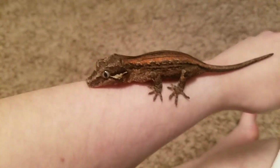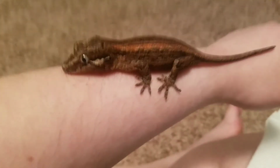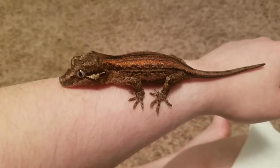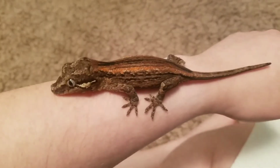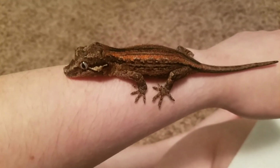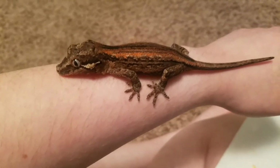But he's kind of getting a little bit more antsy, so I'm going to go ahead and put him away now. But yeah, I just wanted to let you guys see him and how big he's grown, because I haven't posted him in a while. So hopefully you enjoyed this. I'm going to go ahead and start feeding him now, because it's one of the days that he gets fed.